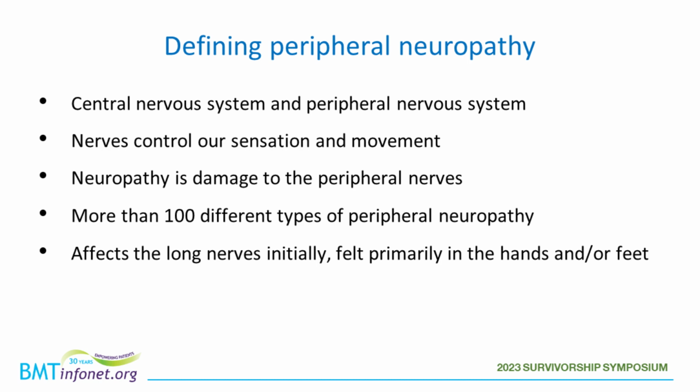There are actually more than 100 different kinds or types of peripheral neuropathy, which we'll go over a few of those. Initially, when peripheral neuropathy presents, it typically affects the long nerves, so it's felt primarily in the hands or feet, and typically as a pins and needles sensation or numbness, but we'll talk more about that in the symptoms.